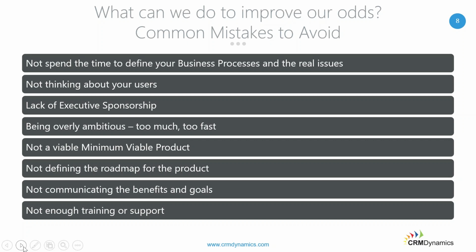The second problem we see a lot of times is they don't think about the users. A lot of times management needs certain reports or wants to see certain analytics, and that ends up being the center of a CRM implementation. And nobody thinks about the users that are actually going to be using the system. It's also about making their lives easier and helping them do their work more efficiently and faster.